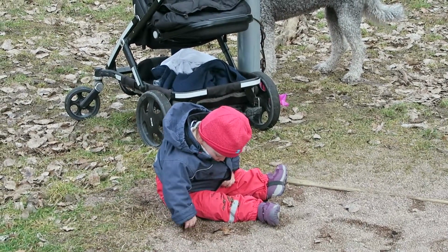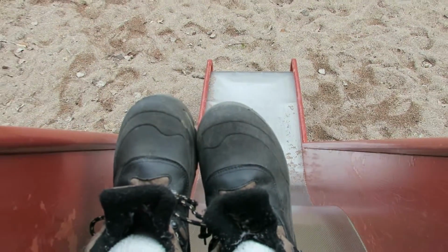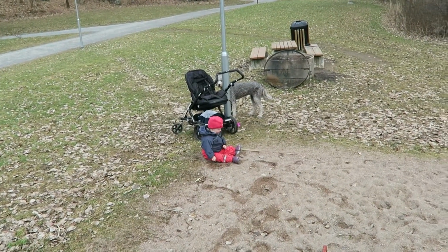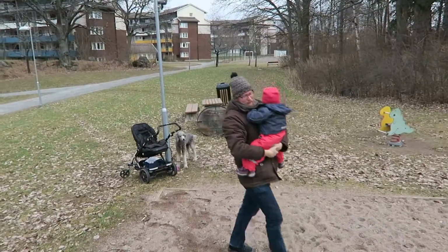So we are at the playground and Tyrion's down there playing with the sand. Hi! What's mommy and daddy doing? And we are up here. Oh, you don't like it anymore? You want to be up here with us? Mommy goes down the sand. No! I'm going down with Tyrion. I'm not going down on my own. You'll have to go get him.